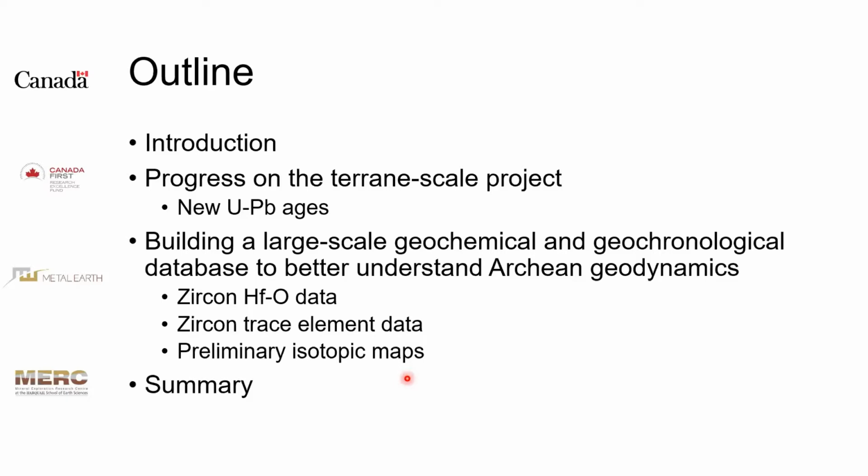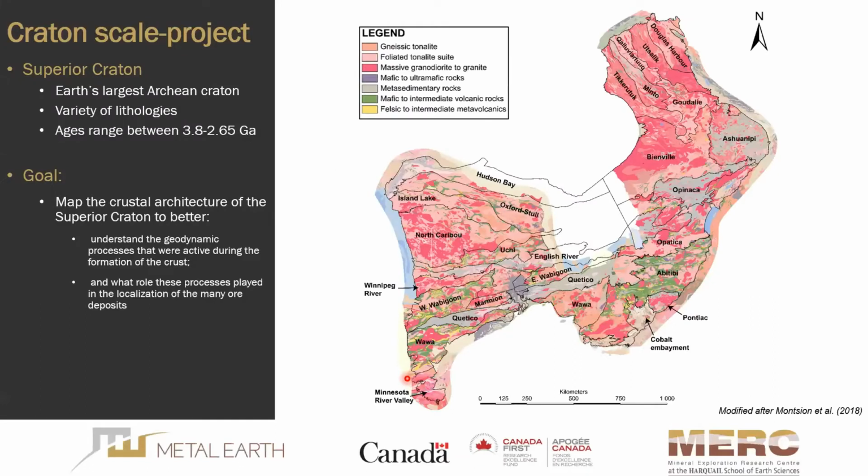I would just like to say that these are preliminary isotopic maps, so they'll probably change from this presentation to next time. So the Craton Scale project is in the Superior Craton, and as you might know, this is the Earth's largest Archean craton, and it has a variety of lithologies, and not just a variety of lithologies, but also when it comes to ages of rocks.